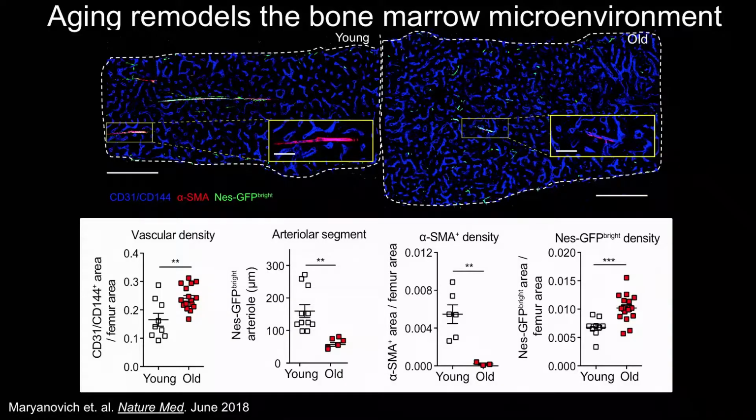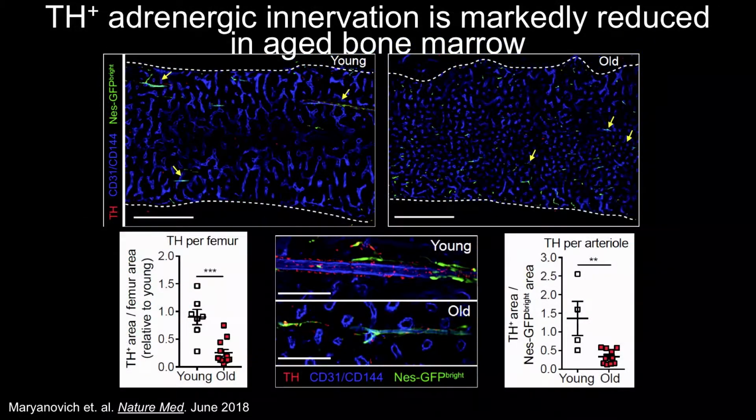And that's quantified here, where you have a marked reduction of the arterial segment, and also, consistent with data from Adams, who has shown that alpha smooth muscle actin positive cells in the bone marrow are decreased during aging, you have a profound loss of these cells in the bone marrow. And by contrast, you see an expansion of these nestin GFP bright cells in the bone marrow, and expansion also of MSCs in the bone marrow as well.